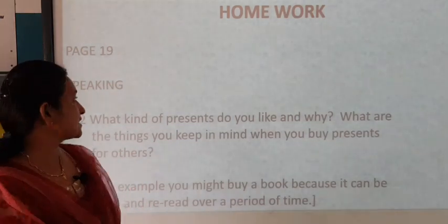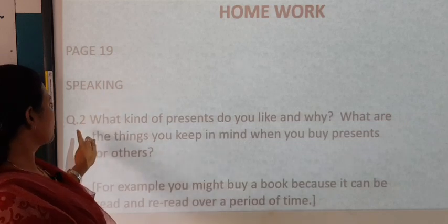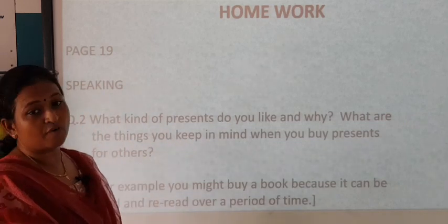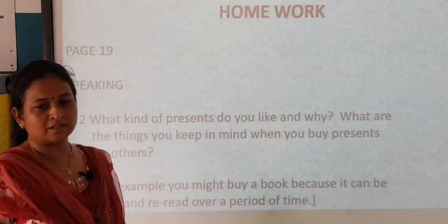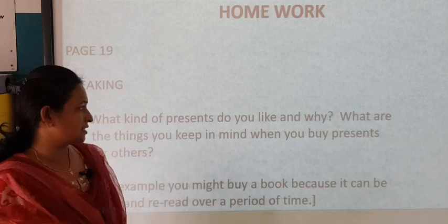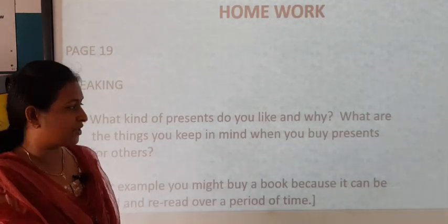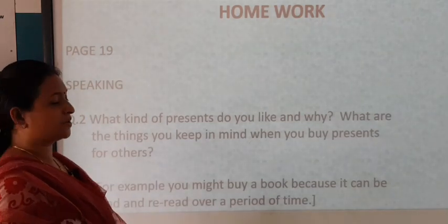So, homework for today's session is page number 19 under the section of speaking. Question number 2. What kind of presents do you like and why? I hope everyone loves presents. There is no one in this world who doesn't like presents. So, what kind of presents do you like? Okay, everyone has got a different choice. What are the things you keep in mind when you buy presents for others?